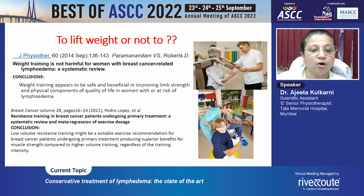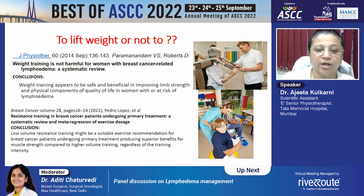To lift weight or not. Initially, it was thought that lifting weight on the affected side is harmful, but there are many studies proving that weight training appears to be safe and beneficial in improving the limb strength and physical components of quality of life in women with or at risk of lymphedema. Especially low volume resistance training might be a suitable exercise.